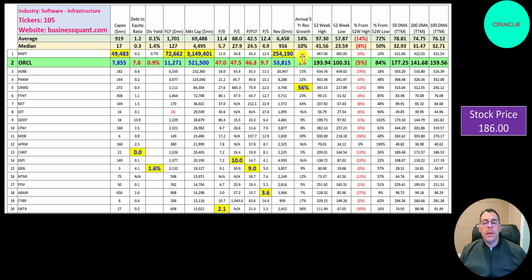They're not growing much anymore in terms of revenue. Their 5-year annual revenue growth rate is 1%. They are trading at 186, which is pretty close to their 52-week high, only 5% below that. 84% above their 52-week low. So it looks like it might be a good time to hold off on this stock.